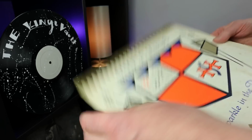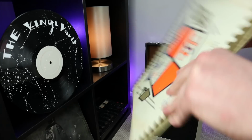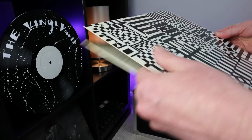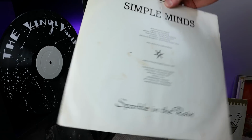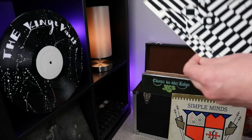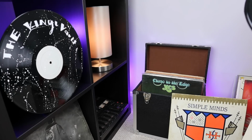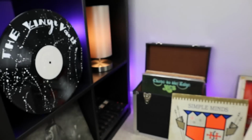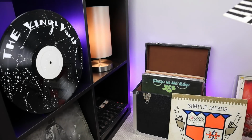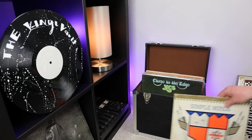Right, Simple Minds, Sparkle in the Rain. Again, these are all quite grubby actually. I mean, you can see, look at the grub, and they all seem to have the right inner sleeves though. I believe they're the right inner sleeves. That is filthy though, look at the dirt on it. Why do I bother? Must be nuts. What's the vinyl like? Again, not too bad. I think this is the A side, psychedelic A side. B side. So vinyl wise not too bad, but the condition of the cover's not good.